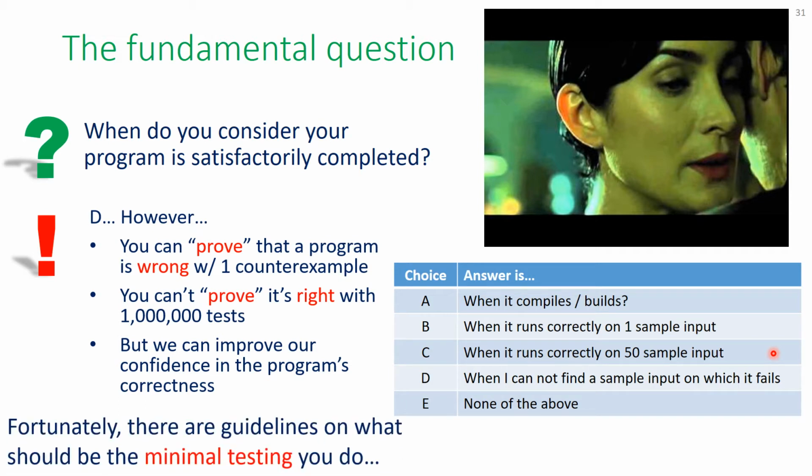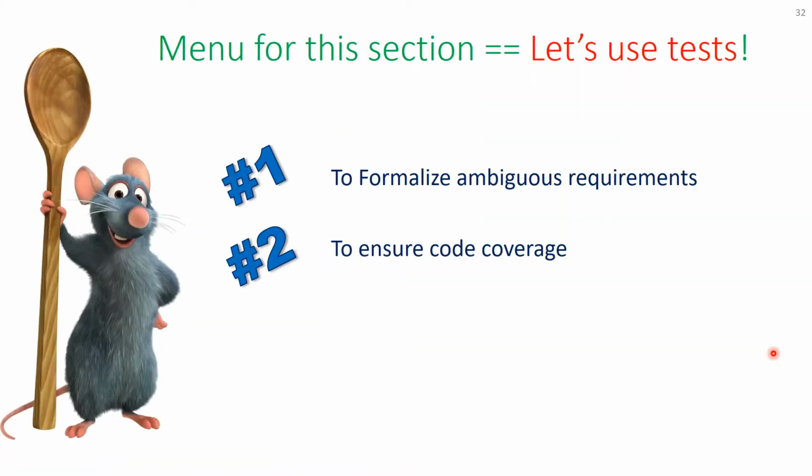All right, so what are the guidelines that we're going to use through that subjective problem to try to get us a good testing habit? Two things on the menu. One, we are going to use tests to formalize ambiguous requirements. So we are going to use tests to pretty much rephrase the requirement.